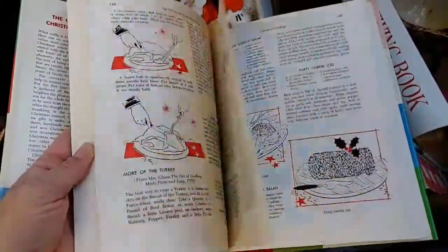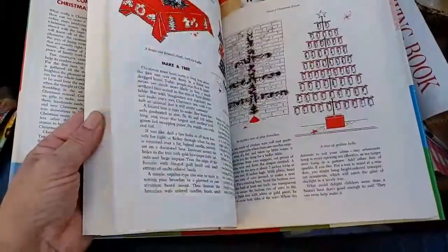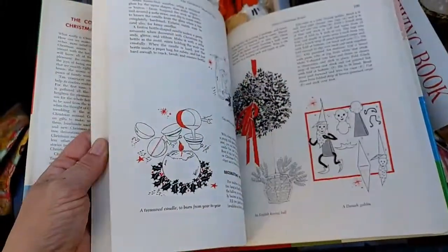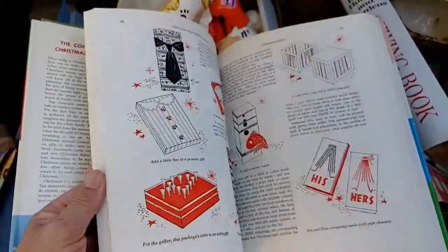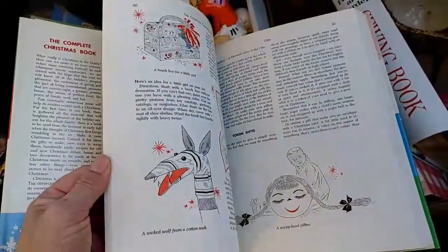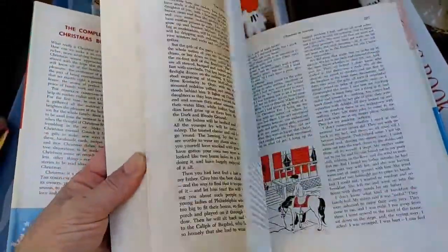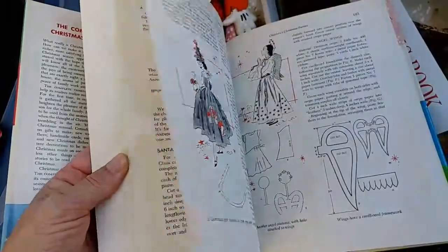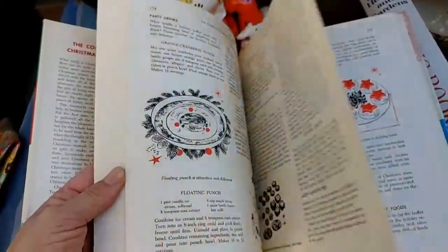Oh, there are some superb, fabulous, dynamite, adorable aprons. It's not even full color, but that is a huge part of the fun of it, right? Is the fact that it's not full color. I just saw these lovely ladies back here. Where did they go? Oh gosh.